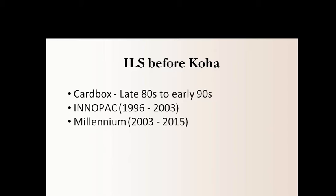Then Innovative had to change as well. With the changing times, they upgraded Inopac into Millennium. That's why it's called Millennium. From year 2003 up to 2015, we were using Millennium.